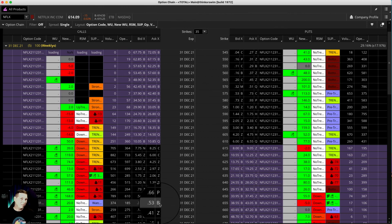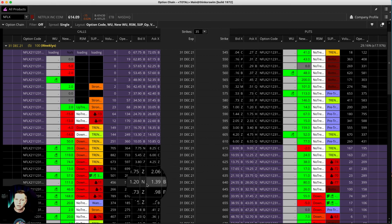I think that might be a good play if you're not trying to swing for the fences and just want to take some base hits. I think the 640s are my favorite. They're anywhere from $1.20 to $1.40. They can definitely get cheaper on any sort of pullback. I think that's pretty reasonable to ask Netflix to move $30 in a week.